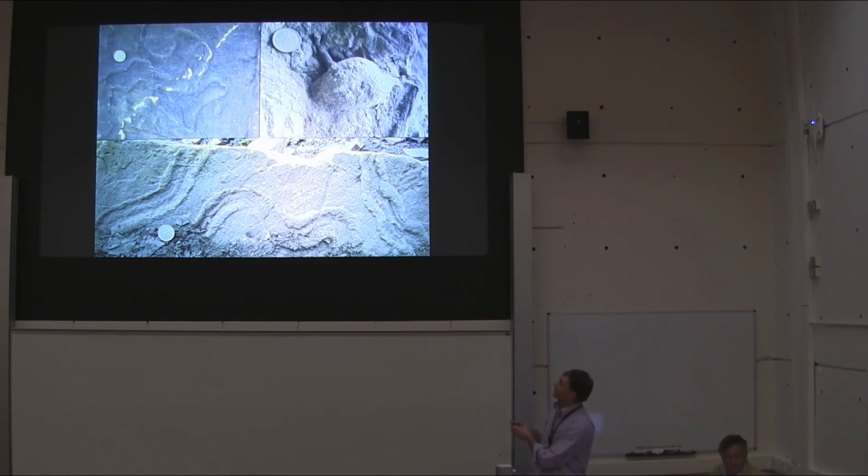This is a Taphrhelminthopsis, a bit of a washed out preservation. Get some of those as well on coarser sandstone beds, and you even get the rusting traces, if you like, of the actual makers themselves. You see the sandstone cast.